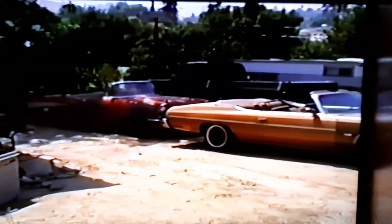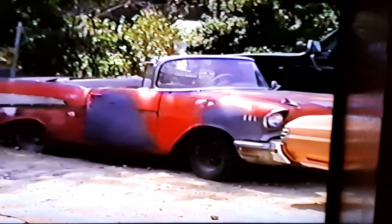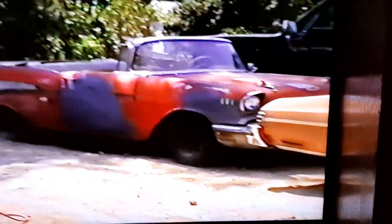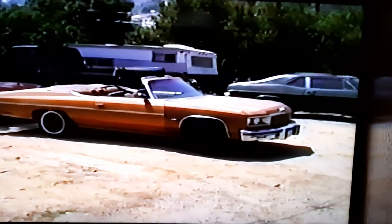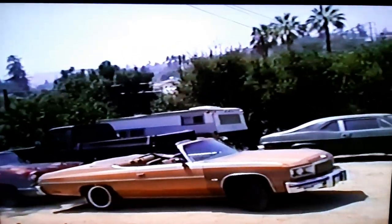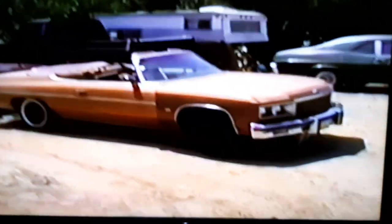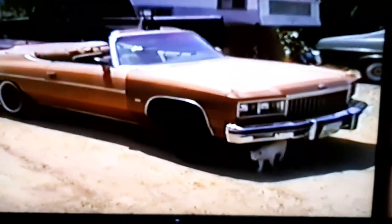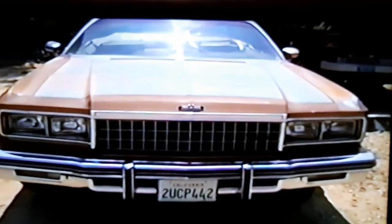And there's the Caprice Classic convertible I swapped for that 66 Impala. That one I painted black, as you'll see in a second here. Now, this is a 75, but it has, I believe, a 1976 header panel, so it's got the square headlights, which I like better.